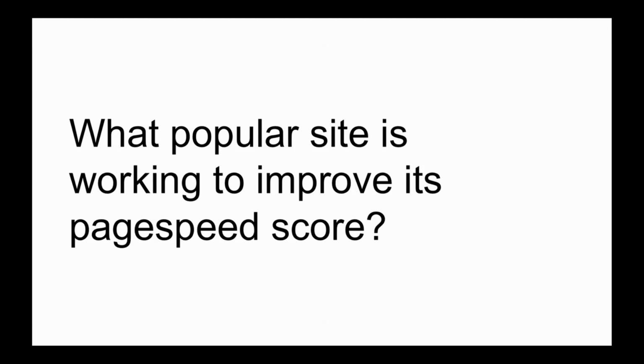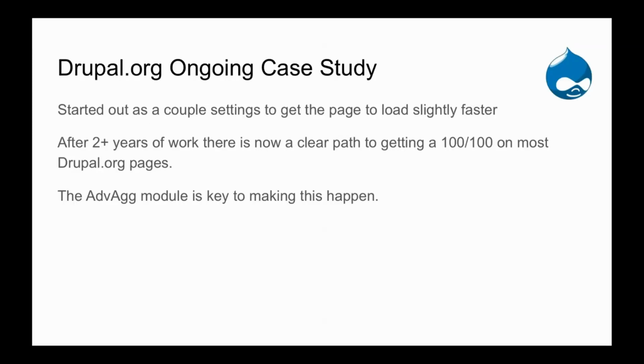And so, you might be wondering, well, what site has been working on to improve their PageSpeed score? Drupal.org actually has been using Advig to get their page speed times quicker. And so when we started 2 years ago on this project, I had no clear path to a perfect 100. And over time, we've discovered ways we can actually get Drupal.org to a 100. So hopefully in the near future, we can get that. The biggest issue for them currently is getting that Node.js Penthouse plugin up and running, because that is tricky to do.